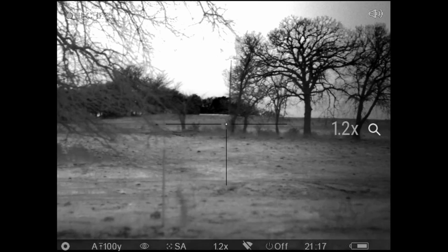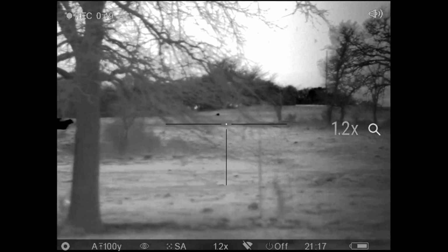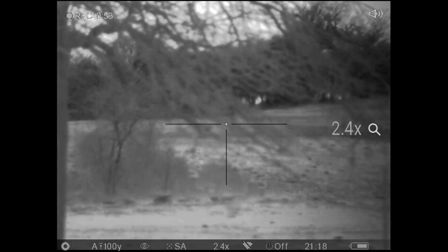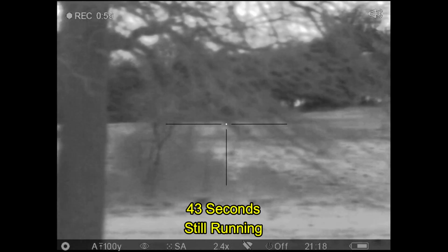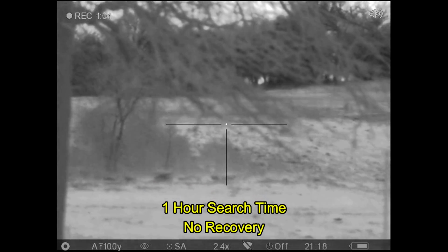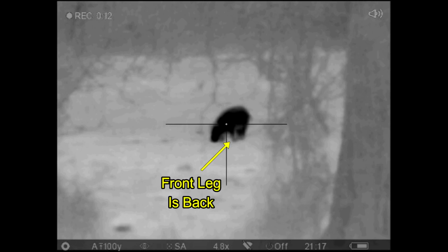Oh man, that's right. And the hog just keeps going. I think he's fallen down there, but he's gone behind a ridge. He's reappeared, and he continues to go. I finally lose him after 43 seconds of running. And I searched for him for over an hour and had no recovery. So what happened? I don't know.